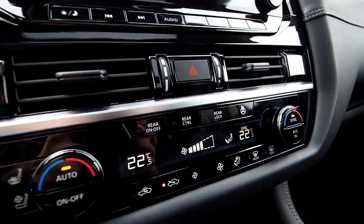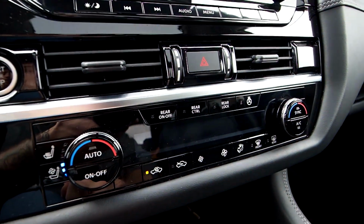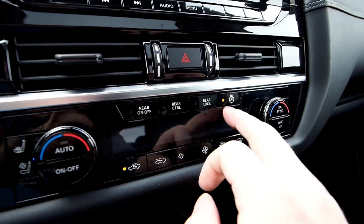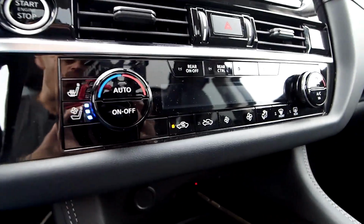Climate controls, easy to use, logical, hard buttons, and pretty chunky dials and controls for just about everything here. Also, everything in one place. Your rear climate controls are here, heated steering wheel right there, right where it belongs, near the heated seats and ventilated seats for the front passengers. Got heated seats in the rear of this one, of course.